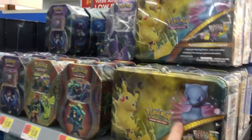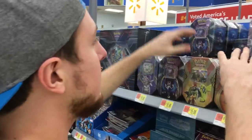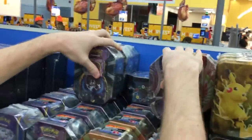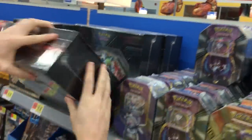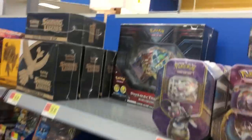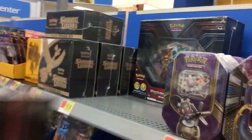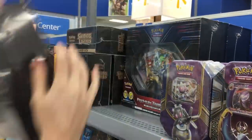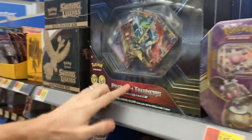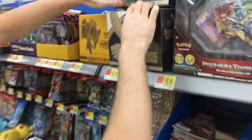As you can see, they have already cleaned up the section very well. We just unboxed one of these on Tuesday's video. Great pulls in it, by the way. I'll link you up in the card section up above in case you want to see it. They got lots of tins. Target's gonna have tins on sale. Let's see if there's anything back there. By the time you're watching this, it's actually going to be Black Friday. $100. Guys, do you think for $100 that this is worth it? Let me know down in the comment section below.